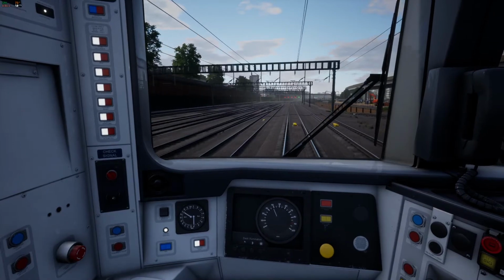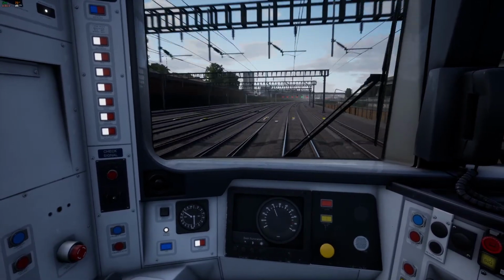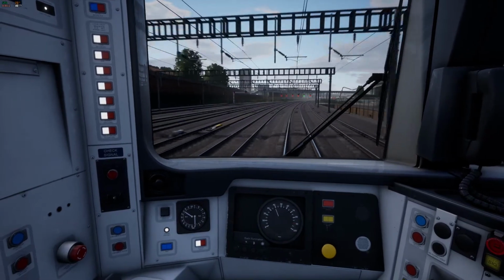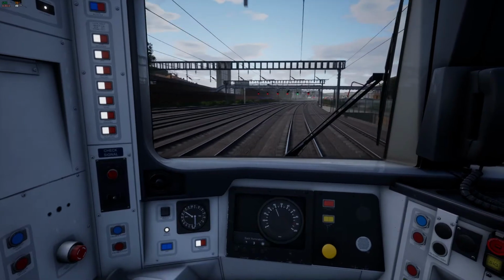I'm now just idling the power again, just to make sure we don't go over 40 miles per hour. And I'll be adjusting between having no power and being in step 1 of throttle, just to keep us from going too fast or too slow.